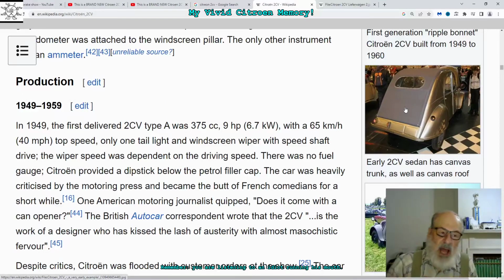So in 1949, the first delivered 2CV Type A was a 375cc model airplane engine. That's about the size of the original Hondas, where they used their motorcycle engines and put them in something like this as the first Honda cars that were brought to the United States. And I remember seeing them on Mainline Drive when I lived in the Philadelphia area in the early 1960s. We're talking about the same era. So the French and the Japanese, which were recovering from the war, taking about the same kind of approach.